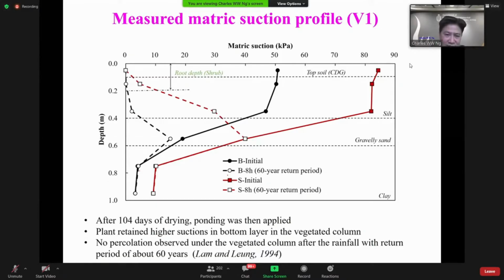And this is the initial suction before we applied ponding. And this is a vegetated column, that means with a plant there. We expect higher suction, because plants suck in water to induce higher suction compared with the bare one. The bare one is just evaporation. This is evapotranspiration. So this is exactly what we expect. We get a high suction.